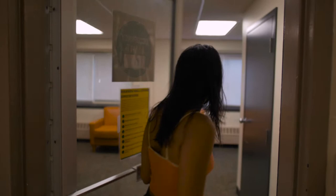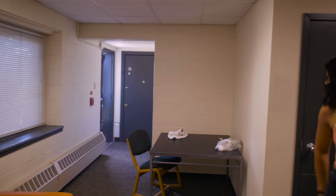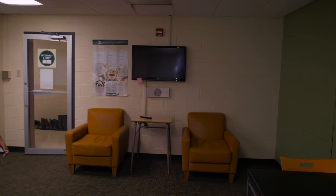Right over here, we have one of the lounges on campus. All of the residence halls have lounges. This one's just one of my favorites. You have a lot of nice seating, tables so that you can do your homework, a lot of windows for natural light, a couple of comfy couches, and of course an AC and TV. So when it gets really hot, you can always just come to one of the lounges and relax.